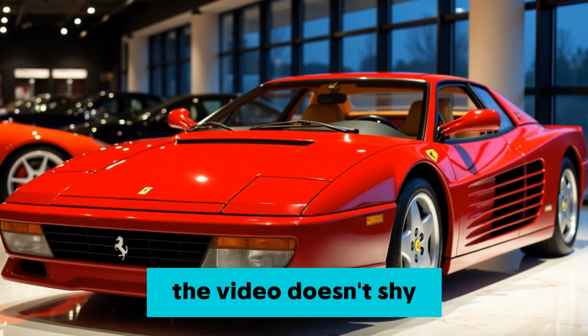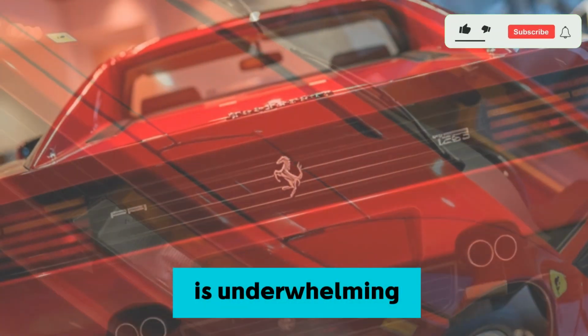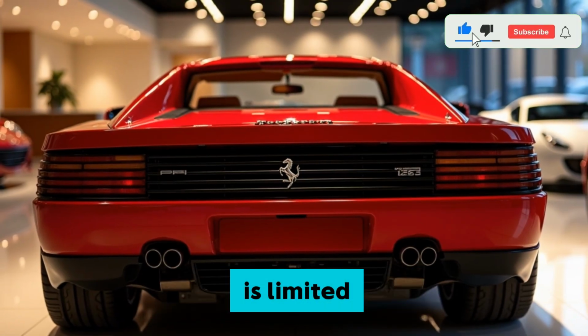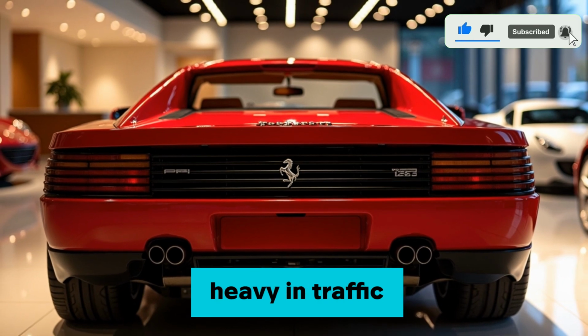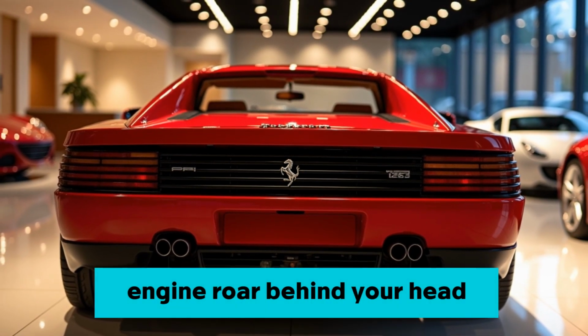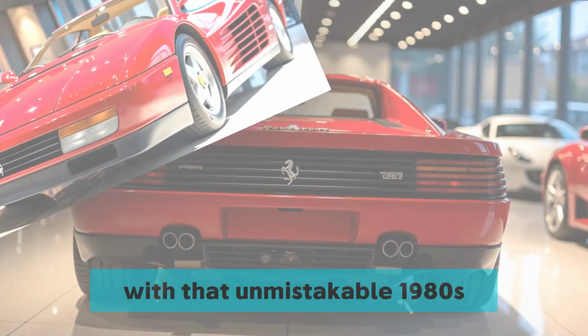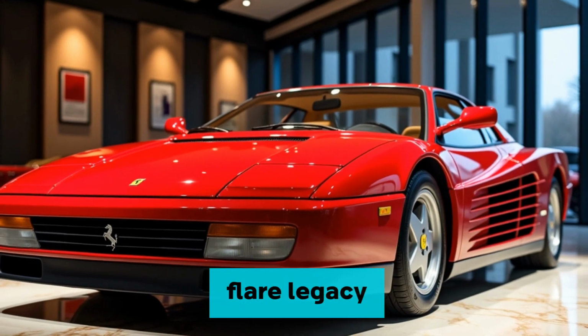The video doesn't shy away from the quirks, either. The air conditioning system is underwhelming, visibility out the rear is limited, and the clutch is heavy in traffic. But all these are forgiven once you hear the engine roar behind your head. The Testarossa's cabin is a mix of luxury and function, with that unmistakable 1980s flair.